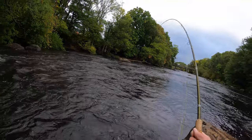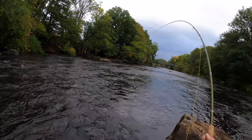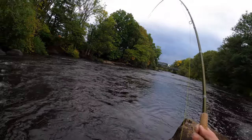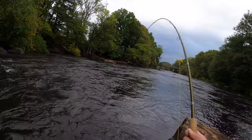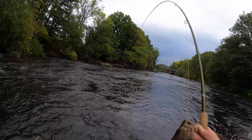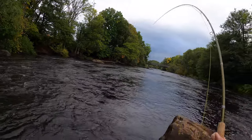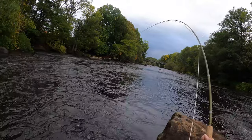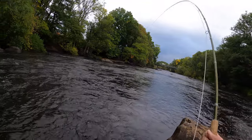Getting the upper hand is easier said than done, especially in the early part of the fight when the fish still has a lot of power. But every time I get a chance, I reel in as much line as possible. Further down, there are boulders and trees in the water and the current is even stronger. I really don't want the fish to get there. The fish stays in the current, using it to its advantage.